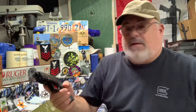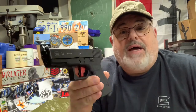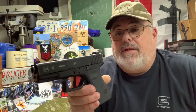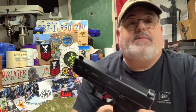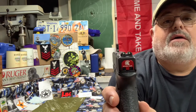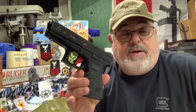Now, of course, the Glock 32, this is Gen 3, is the 357 SIG, and I've played around with this one. I've given it a trigger job and put a different recoil spring and guide rod in there, a stainless steel one, and put on some nice night sights. Got rid of the old sights from Glock, and this thing is an extremely accurate pistol.